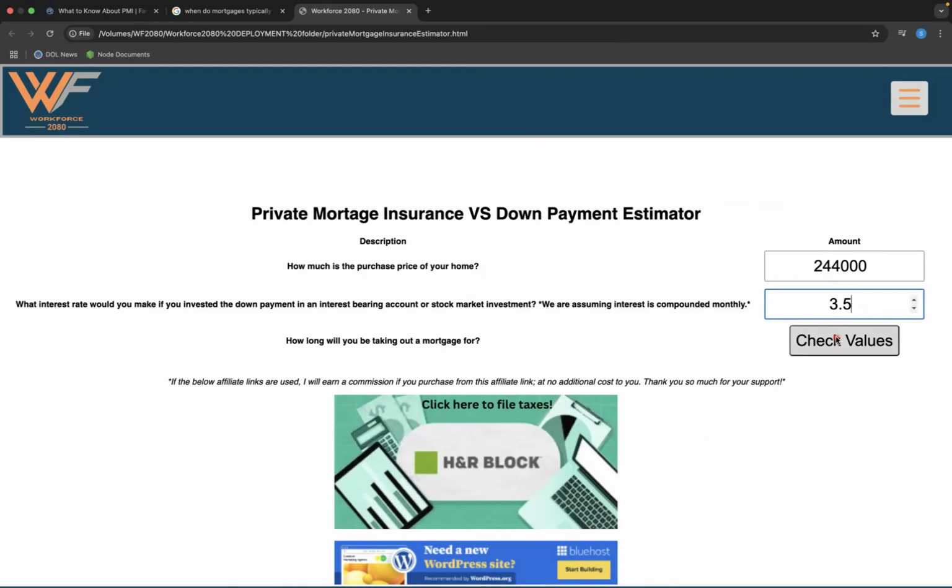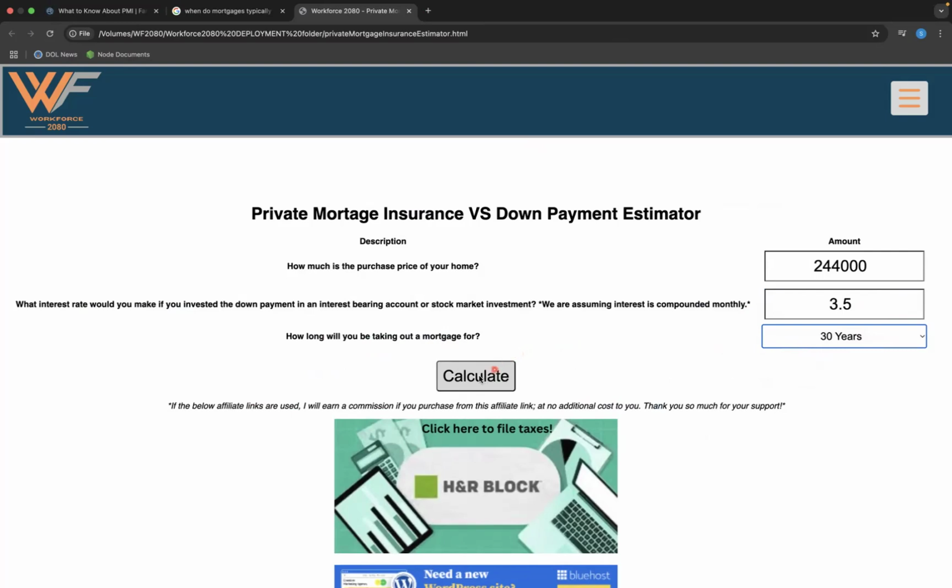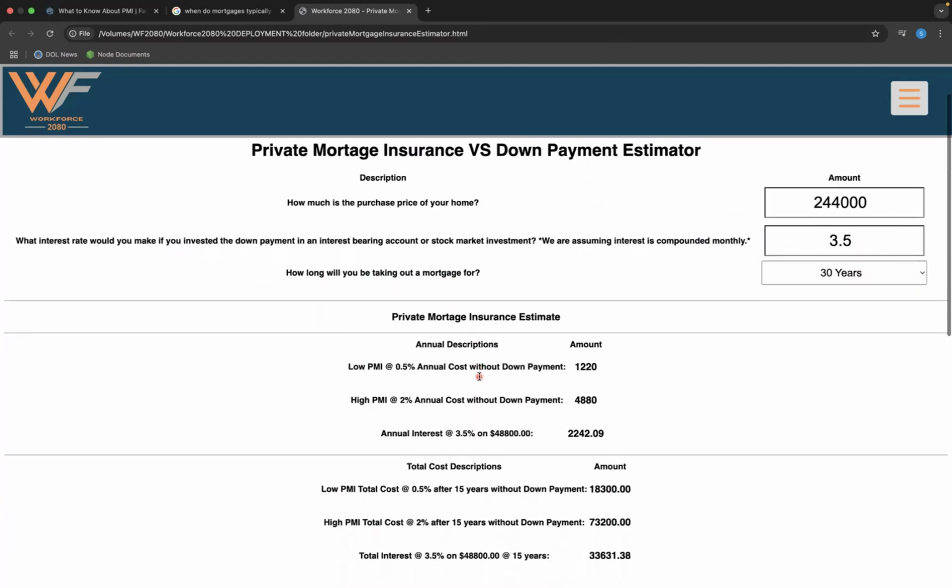Now we're going to check these values here just to make sure they're not blank. And now it's asking how long will you be taking out a mortgage for? So I'm going to say 30 years. Once I do that, I'll click calculate.